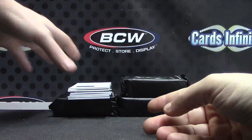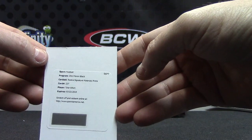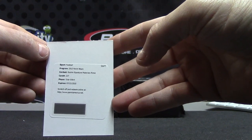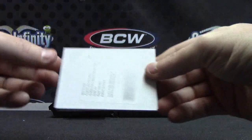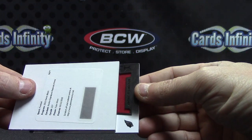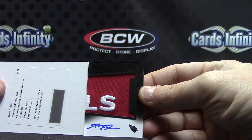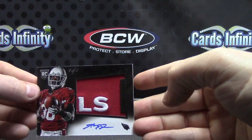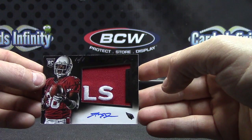There we go. Your redemption is rookie signature material patch prime Tyler Eifert. You got a one of one, Jason. Did you hear me, Jason? You did get a one of one. Alright. It's pretty cool looking. 1 of 1. There you go. 1 of 1, Andre Ellington. Part of the Cardinals patch. Pretty cool looking card. Andre Ellington, 1 of 1.